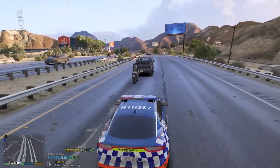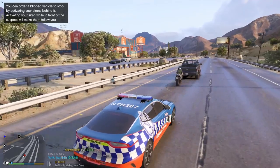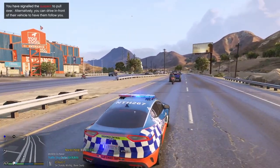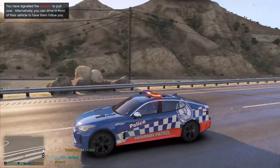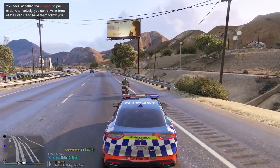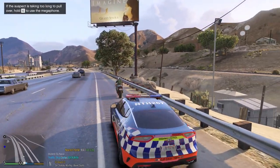Okay guys, so right now we've just been patrolling for a while up and down the highway. This guy's tailgating right up his ass, so if the truck stops randomly, he's gonna fly into the back of that and most likely get very injured. So we're just gonna pull him over right now.